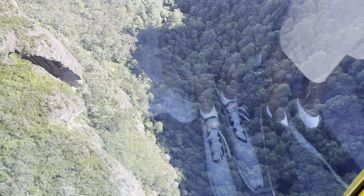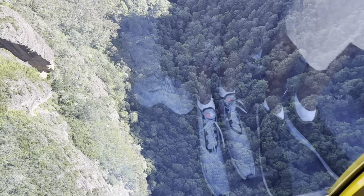270 meters to the valley floor at this moment. That is twice the height of the Sydney Harbour Bridge.